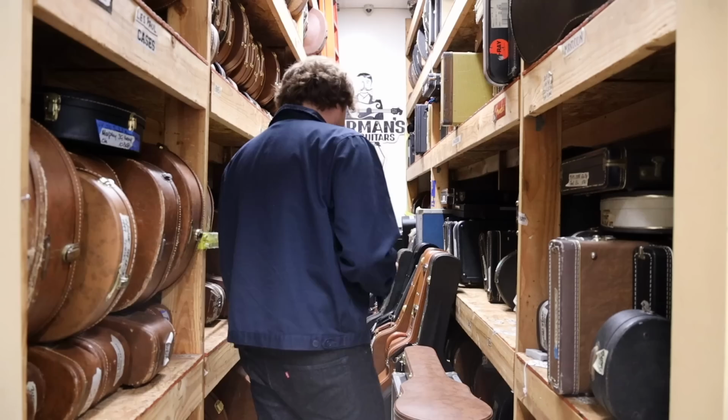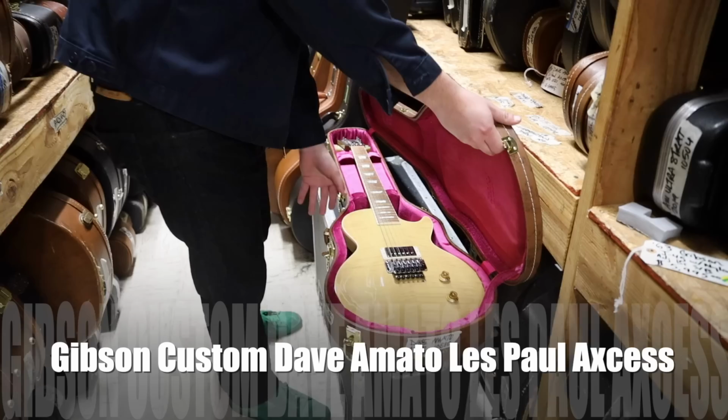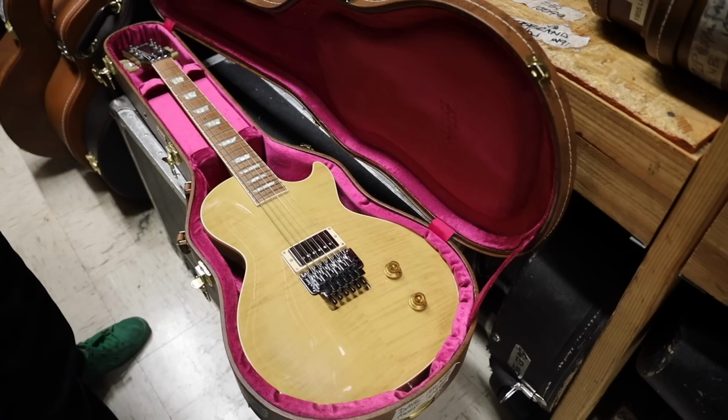This is custom built. And it's a Dave Amato Les Paul Axcess. And this thing has a monster tone to it. Really, really cool instrument. This came down the line from Dave. It was built for him as a prototype. So really kind of customized here to his specs.